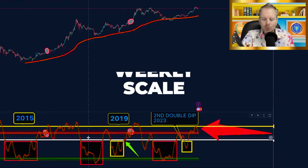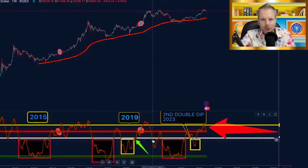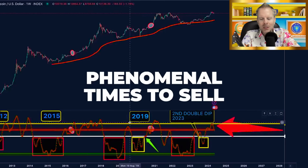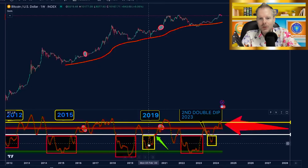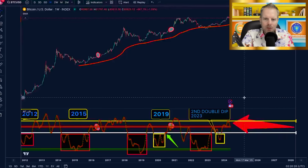So what we can see happening is you use this wave trend, you set it up like I did on the weekly scale, and you'll use this for the rest of the time that you're in crypto. It'll give you phenomenal times to buy, and it'll give you phenomenal times to sell, as well as strategic market structure. And when we break those, strategic double dip opportunities to buy again and add to your positions.